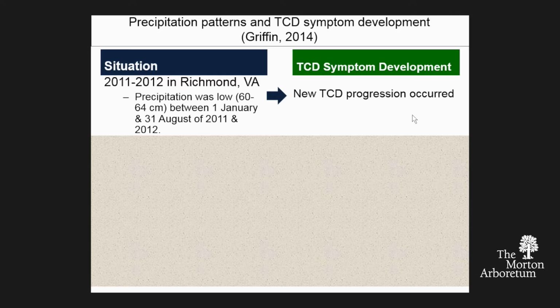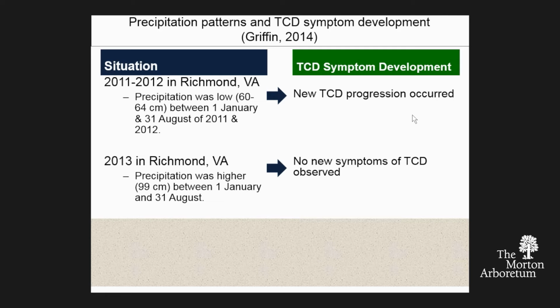So in 2011 and 12 in Richmond, Virginia, precipitation was low, again based on NOAA records, between January 1 and the end of August of both of those years. And as he was documenting the symptom progression over the same time period, he noticed the correlation that new TCD symptom development was occurring. And then in 2013 in the Richmond area, precipitation was higher in that same time period, so it was a more normal precipitation pattern. And it correlated with no new symptoms of TCD observed in his survey.